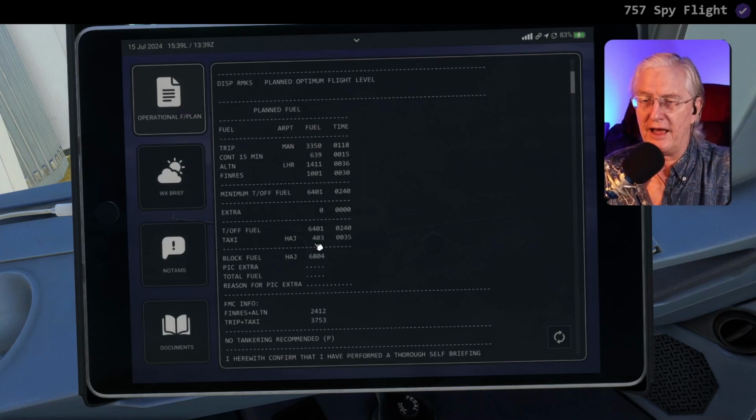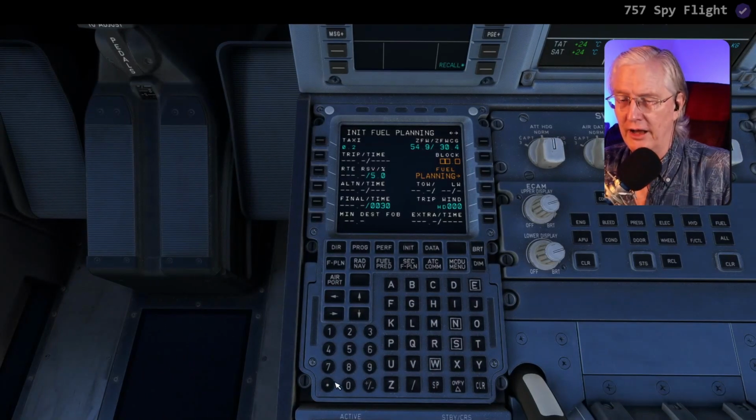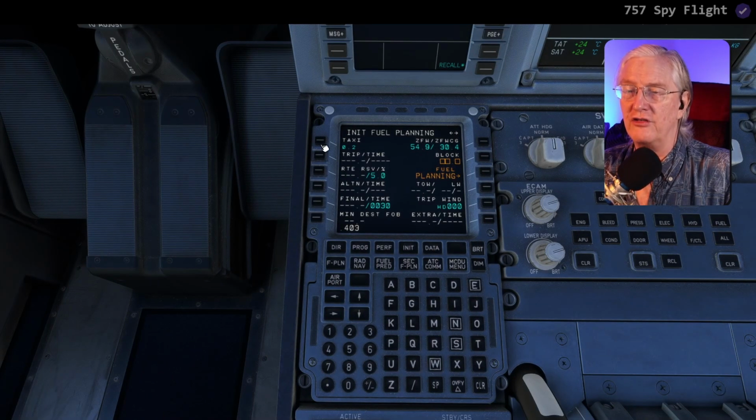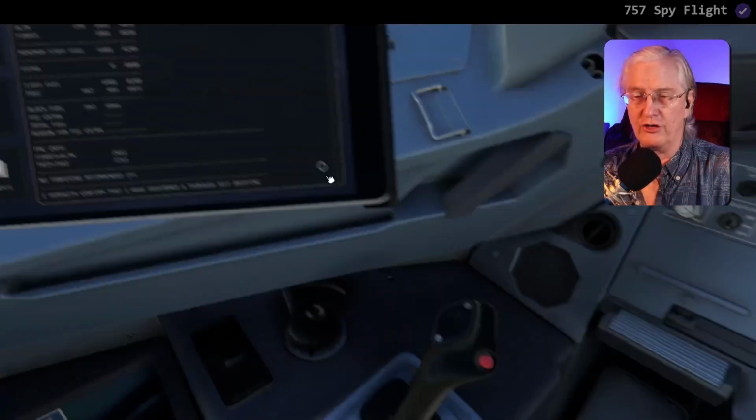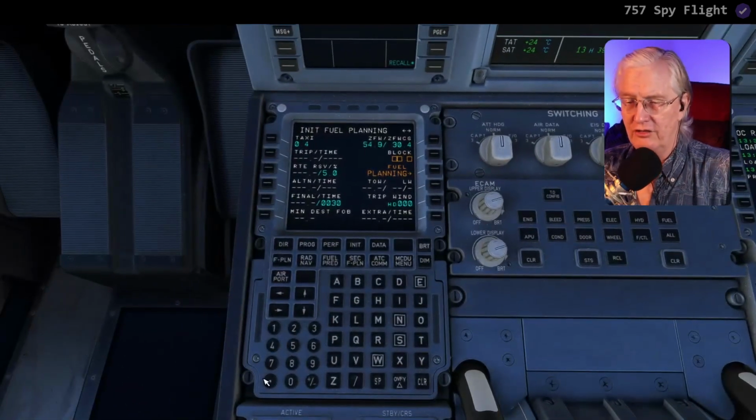So let's see here. Taxi is 0.403. There's our taxi. Next is route reserve, and that's going to be the contingency here. And that's going to be 0.639.